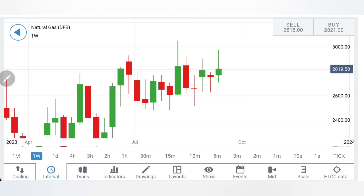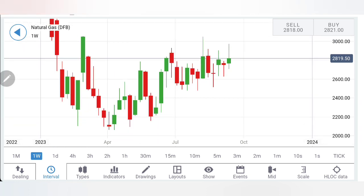So now, what to expect from natural gas next week, and which position you should take in order to profit? We will see with the help of charts, followed by indicators, and towards the end, I will give you a summary of the observations along with trading levels and the key strategy to watch out for.